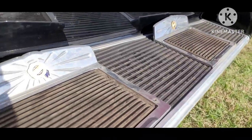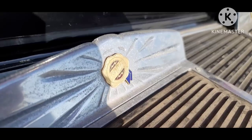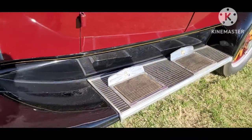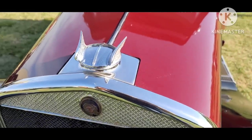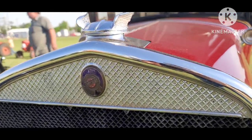Vehicles of any era are all going to have their individual styling cues, but there's something about the decade of the 30s that will never be repeated. Choose any corner and any angle of this car, and it's just pure art.